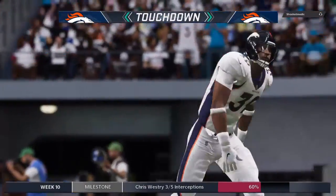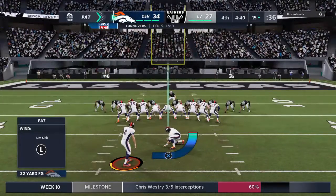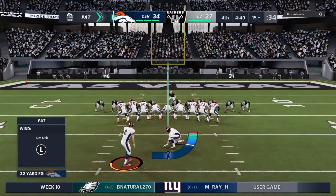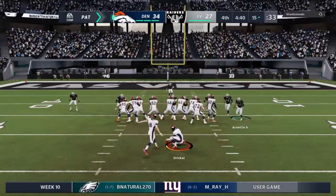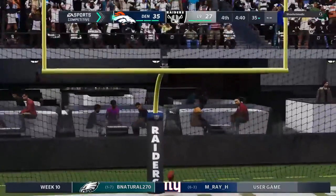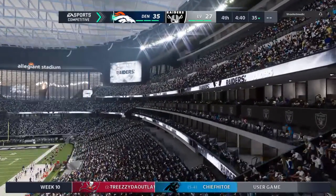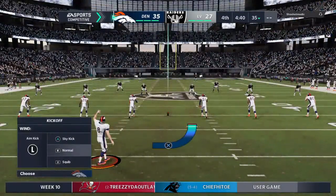Coaches preach all the time about opportunities and taking advantage of them, and he did exactly that. I used to have a coach who told us all the time, a lost opportunity is never regained. Well, no regrets here. He picked that one off and took it to the house. And this one through the uprights and good. Broncos 35, Raiders 27.